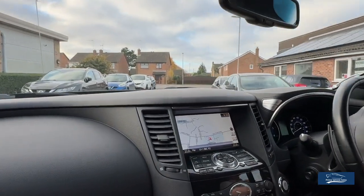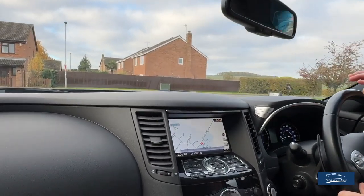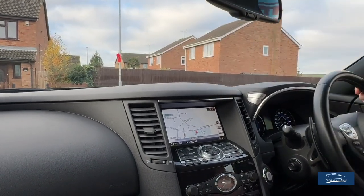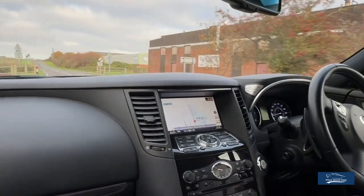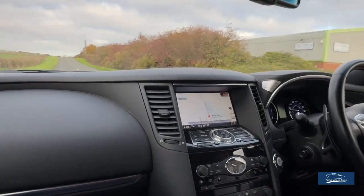Road test of our 2016 16 plate Infiniti QX70S. We've got 50,400 miles on the clock. Just giving it a little run up the road just to see how it drives.